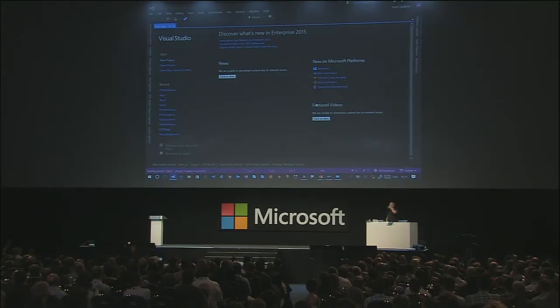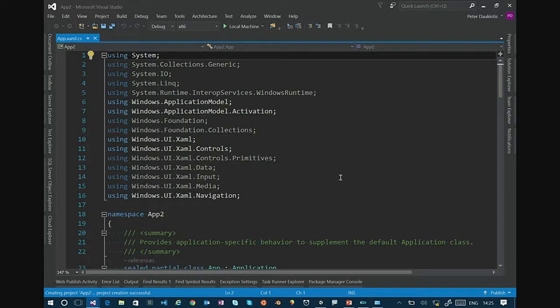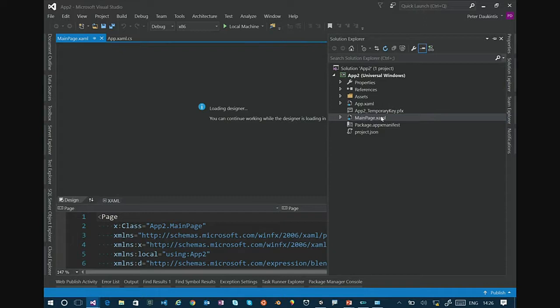How many UWP developers do we have in here? Okay, one or two. There's not that many there. So I'll try to explain this stuff as I move through. So this is a UWP app. It's basically a blank app. And the user interface technology is XAML. It's an XML-like language, which defines user interface elements. So let's open up the main page. In fact, there's only one page in this app.